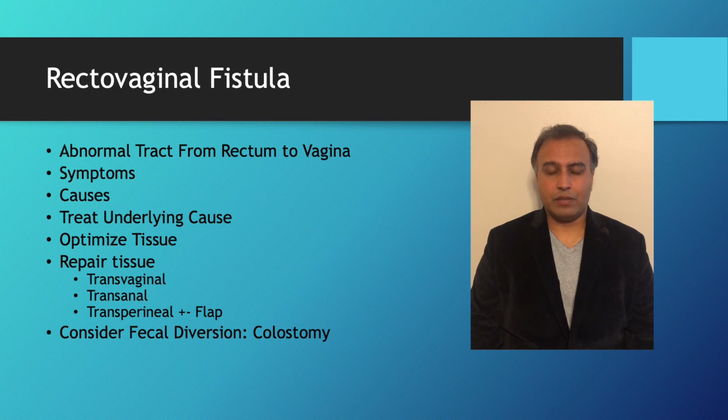Obviously, these can be very distressing symptoms, and because the symptoms tend to manifest themselves within the vaginal vault, individuals initially will usually be evaluated by their gynecologist. Once the fistula has been identified, the next step is to look for underlying causes of the fistula, and depending upon what the underlying cause is, the treatment varies significantly. It also varies based upon how severe the symptoms are.